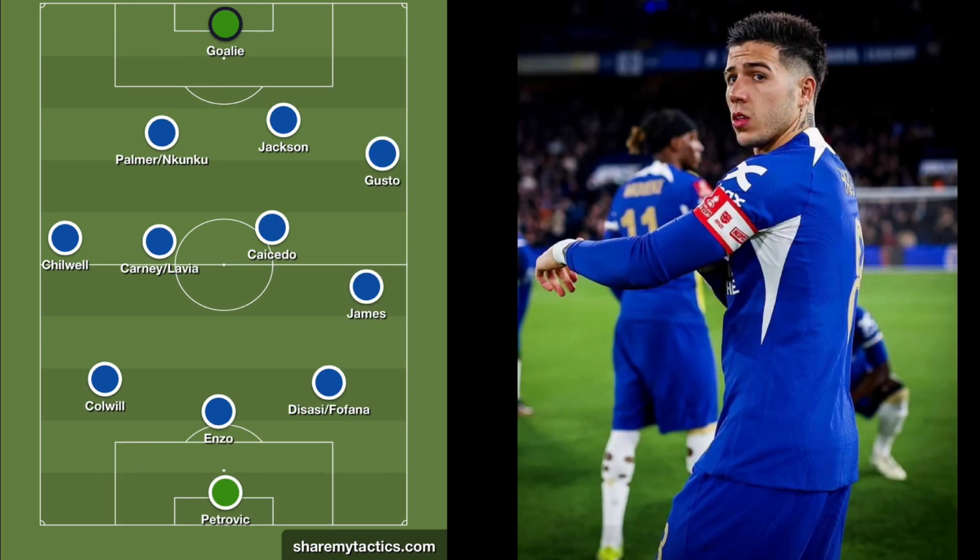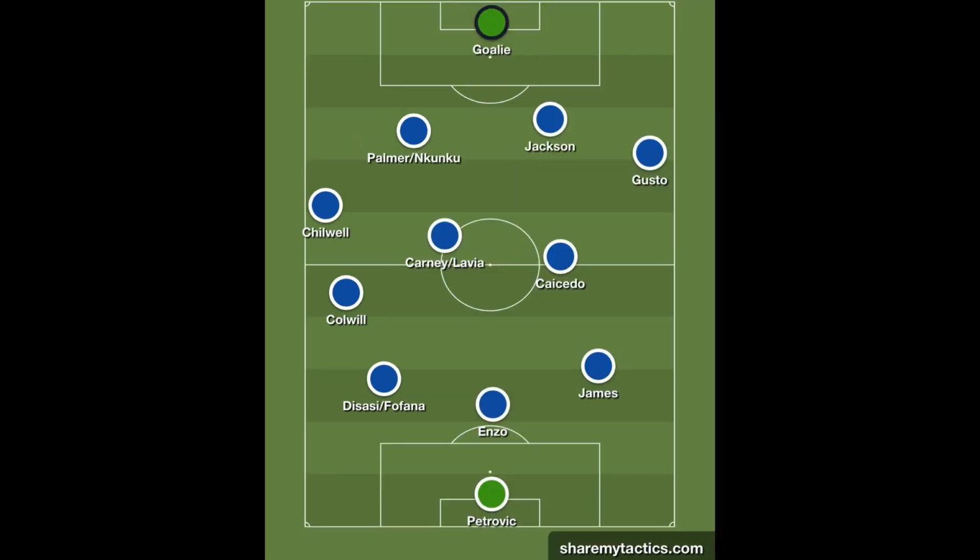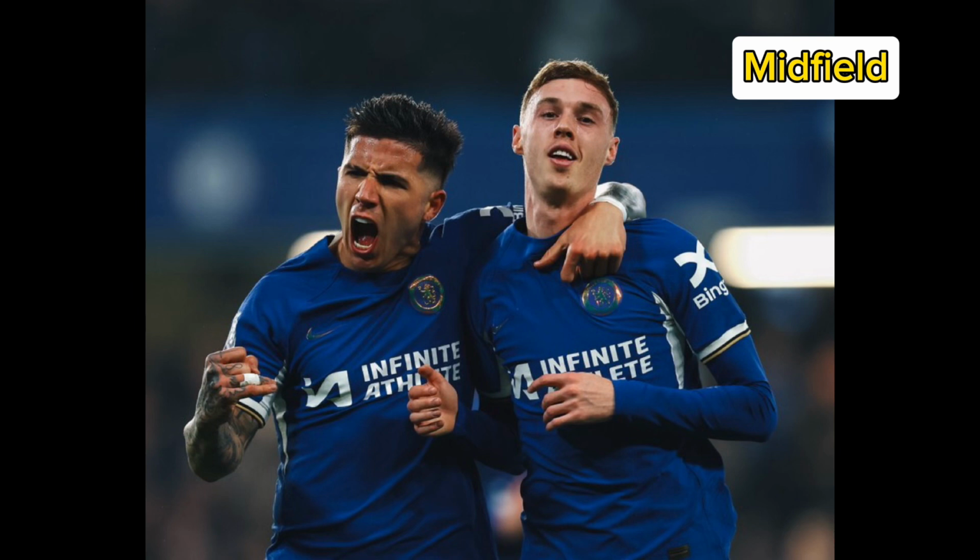First of all, an exciting one. Let's speak about Enzo and how he compares to Çalhanoğlu in this Inter Milan team. By giving Fernandez the freedom to drop deep and play those high-quality, long-range passes, it would give him the chance to replicate what Çalhanoğlu is doing as a deep-lying playmaker for Inter Milan.